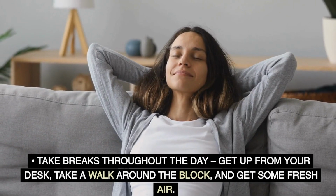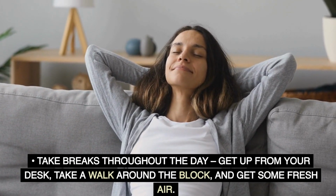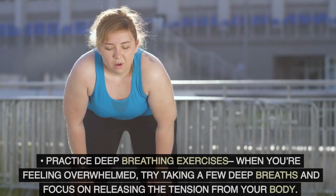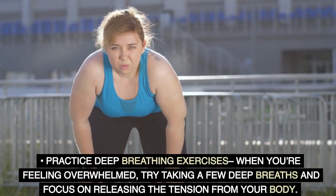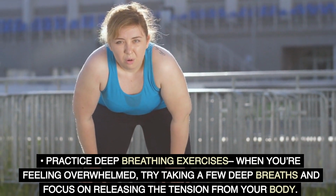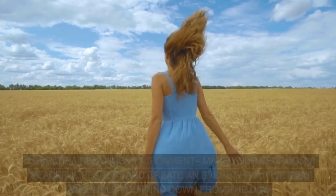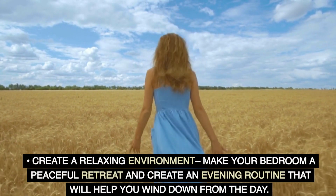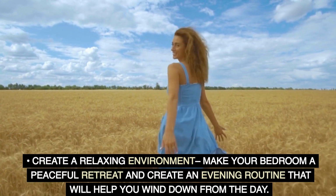Take breaks throughout the day, get up from your desk, take a walk around the block, and get some fresh air. Practice deep breathing exercises when you're feeling overwhelmed. Try taking a few deep breaths and focus on releasing the tension from your body. Create a relaxing environment, make your bedroom a peaceful retreat, and create an evening routine that will help you wind down from the day.